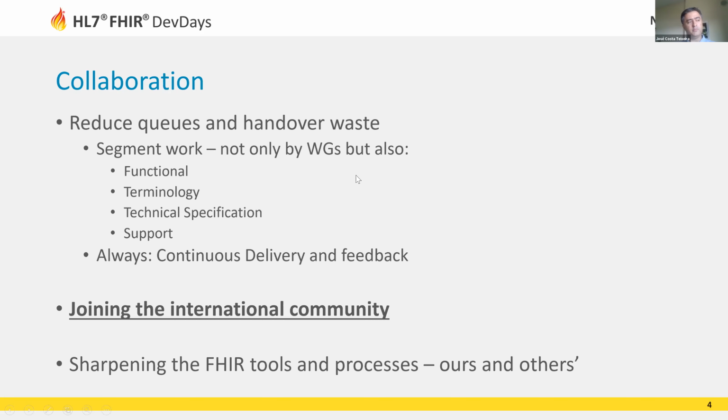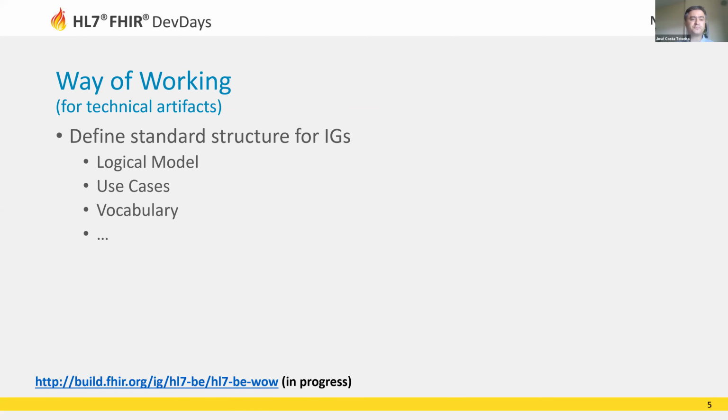So by sharpening our own process and our own tools, we also have the chance to contribute to the international community tool set. One of the things that we started doing is to define a standard way of standardization, if I can say so. According to those principles of segmenting the work, we said, okay, let's start segmenting the implementation guides themselves, so that we always have consistent products.